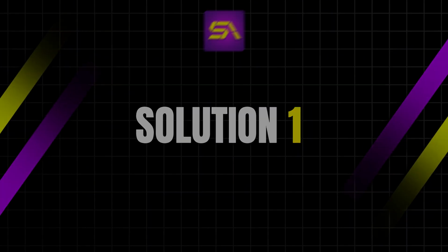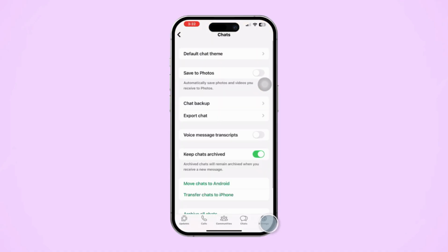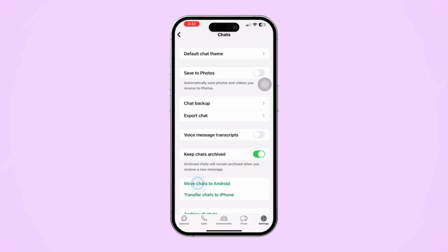Check WhatsApp settings. Open WhatsApp on your iPhone. Go to Settings by tapping the gear icon in the bottom right corner. Scroll down, tap Chats. Ensure that Save to Photos is toggled on. This setting allows your WhatsApp photos to be automatically saved in your gallery.